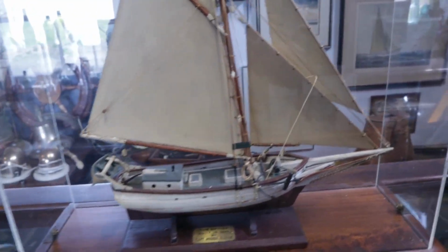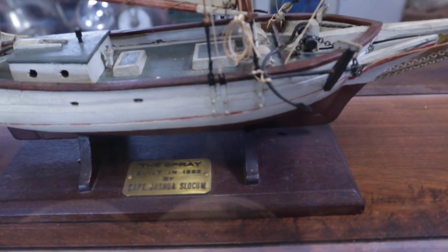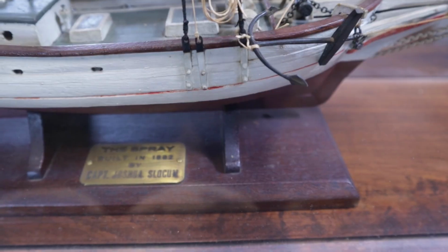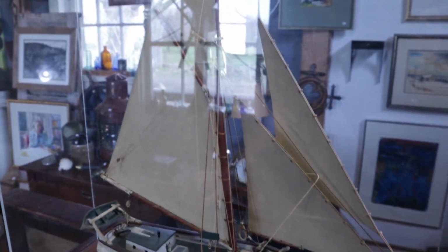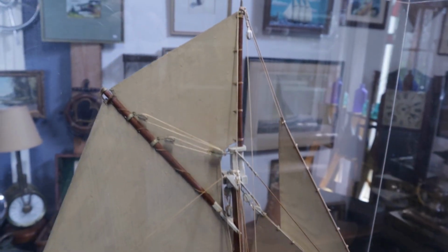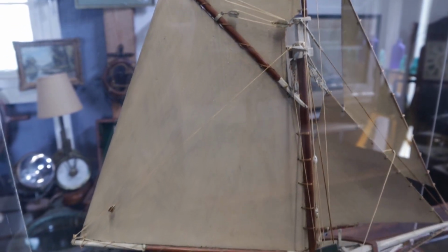Okay, I'll do a close-up first. This is The Spray. Now, the label reads, The Spray, built in 1892 by Captain Joshua Slocum, who of course is very famous in these parts. And I'm getting a lot of glare. I can't get in front of it. All those sails are carved wood. So they're not cloth, they're actually wood.